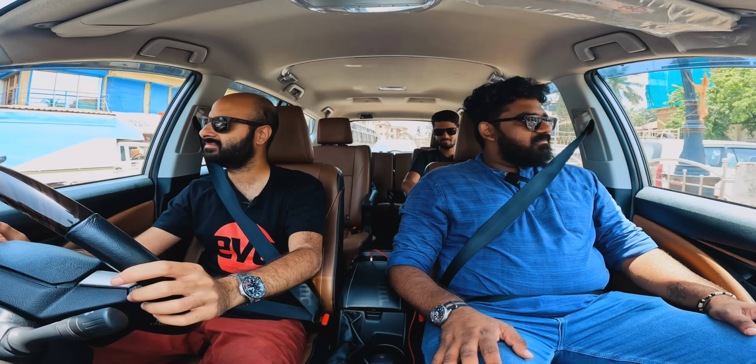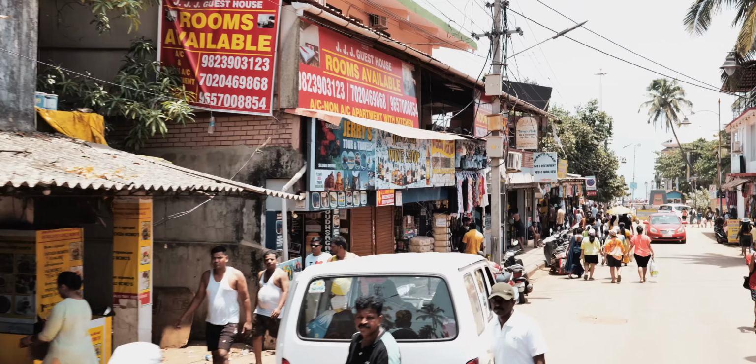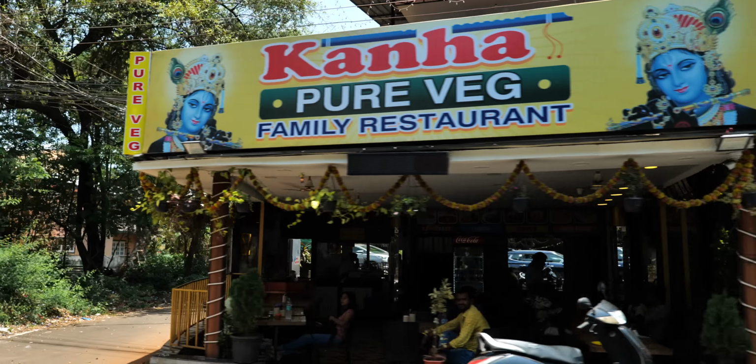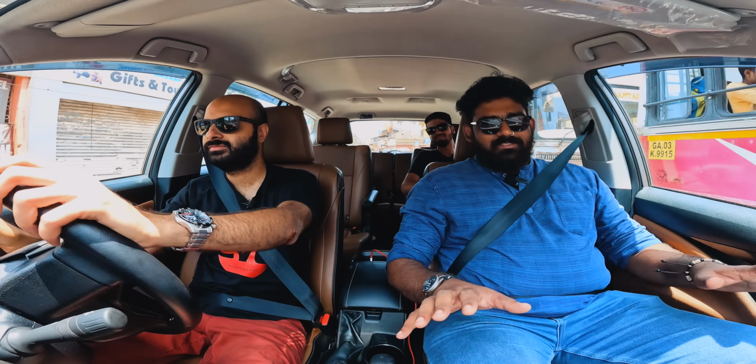But this, what is all this? This is not the Goa I remember, man. This is way too crowded. Too many people, not enough Goan restaurants to be seen, and it's just too crowded. I don't think I'm going to have a good vacation if this is how it's going to be.